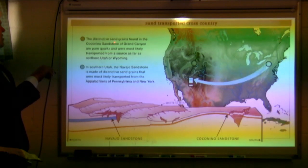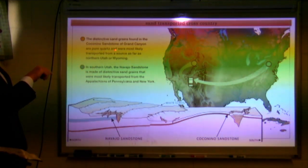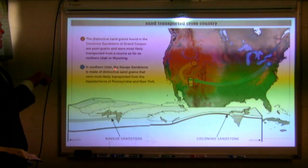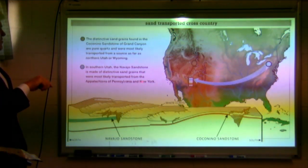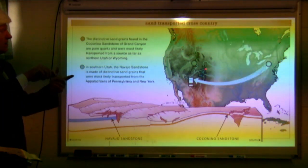The distinctive sand grains found in Coconino sandstone of Grand Canyon are pure quartz and were most likely transported from a source as far as northern Utah or Wyoming. In southern Utah, the Navajo sandstone is made of distinctive sand grains that are most likely transported from the Appalachians of Pennsylvania and New York. And these aren't creationists saying this. This is secular scientists saying this. This matches stuff over here.